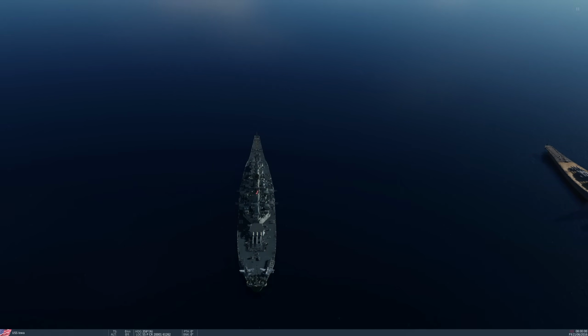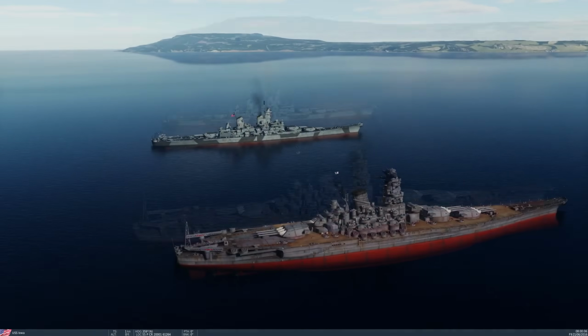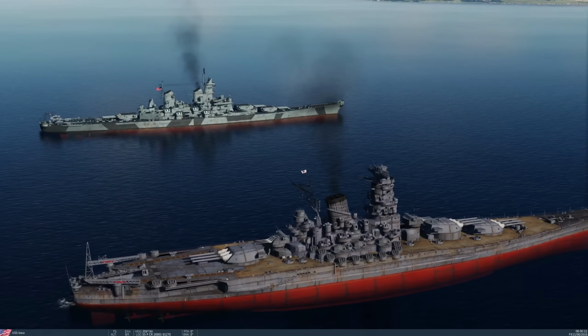Okay, drag race, both starting from 0. It's going to be modelled on the amount of horsepower and on the amount of weight, and I don't know if it models the shape, probably not. 3, 2, 1, go. I don't see how the Iowa can't win. It's lighter, it's more powerful. It will take ages because they weigh tens of thousands of tons.